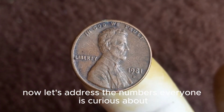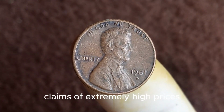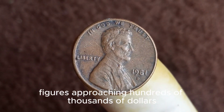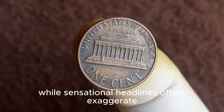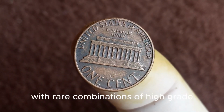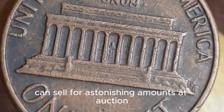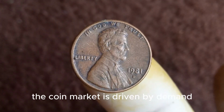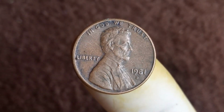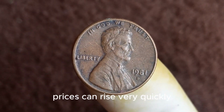Now let's address the numbers everyone is curious about. You may have seen online claims of extremely high prices, even figures approaching hundreds of thousands of dollars. While sensational headlines often exaggerate, it is true that exceptional coins with rare combinations of high-grade, rare error, and strong eye appeal can sell for astonishing amounts at auction. The coin market is driven by demand, scarcity, and competition. When two collectors want the same top-quality coin, prices can rise very quickly.